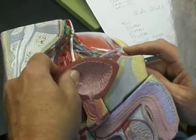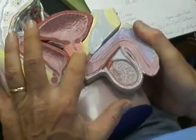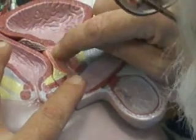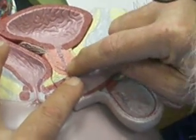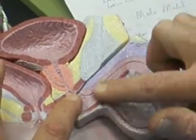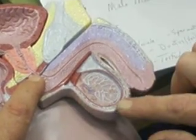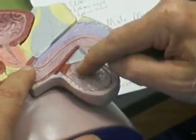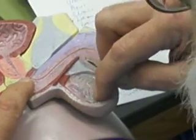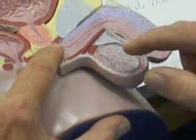Alright, we did the seminal vesicle, right? And I did the prostate. The vas deferens, by the way, you see where it joins ultimately with the urethra right there. And then this is the penis, and this little thing right here is the scrotum. There is the testicle in the scrotum, and on the back side here, do you see that little mass right there? That is something called the epididymis.